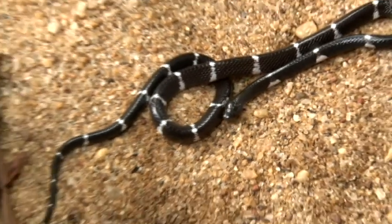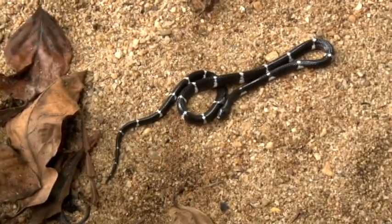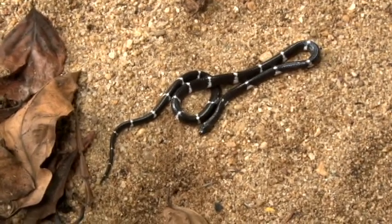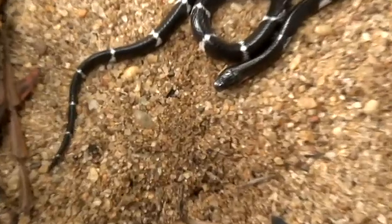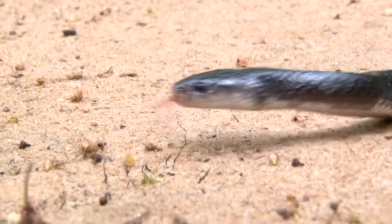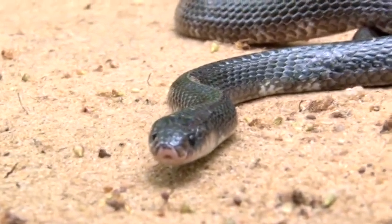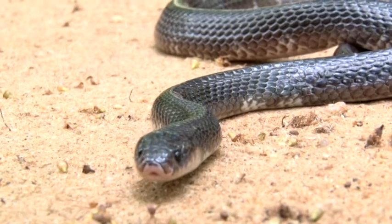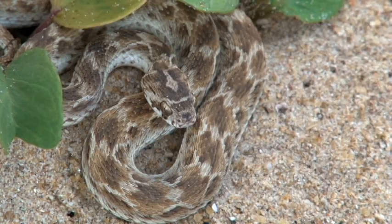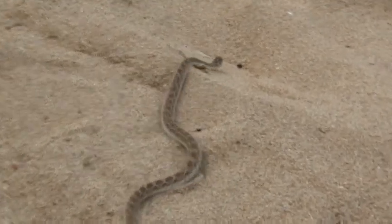The most highly venomous snakes are the kraits. The Ceylon krait is found in the wet zone and intermediate zone. They're usually very shy. The Indian krait is found in the dry zone as well as the intermediate zone. The saw-scaled viper is only found in the dry zone near sandy areas.